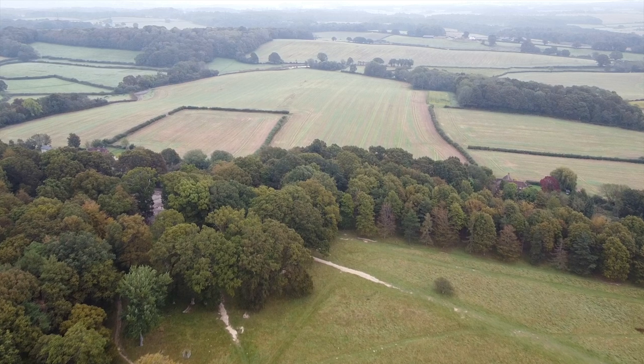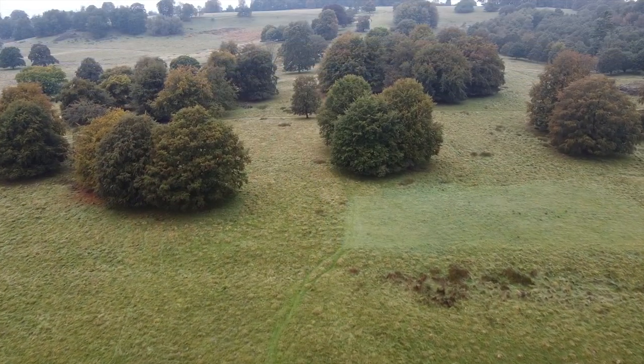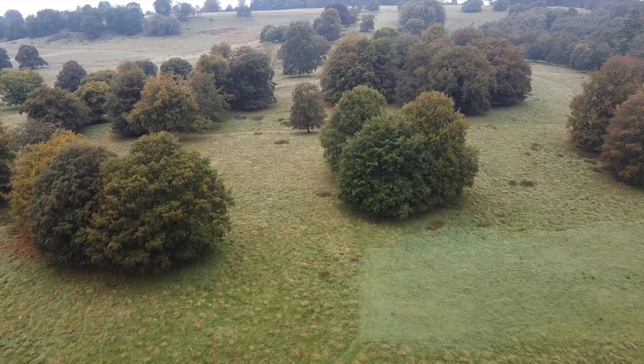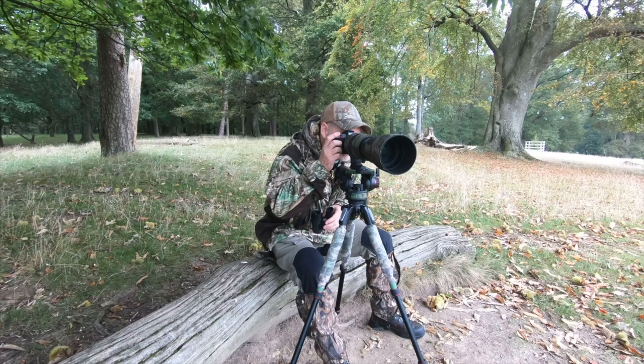Fallow deer have called Petworth Park home for over 500 years. They were reportedly hunted by Henry VIII on his visit to Petworth in the 1500s. Today, around 600 to 700 of them grace the parkland, and October is the best time to see them in all their glory.